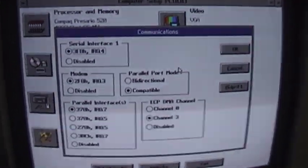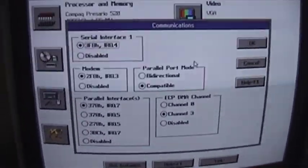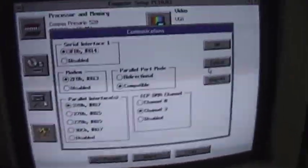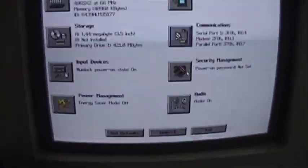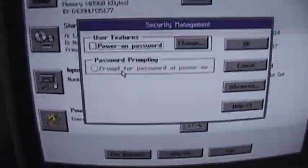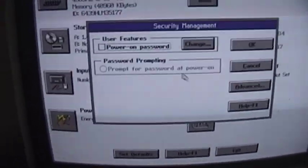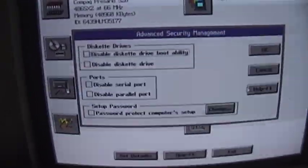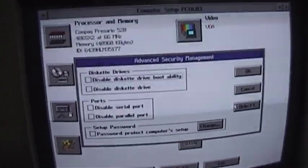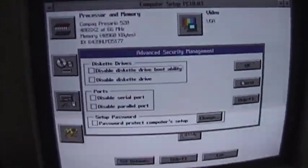You can view ports information. Interestingly, the game port is over in the input devices territory instead of over here with the other ports. There's system security for a power on password, and when to prompt for the password or if to accept it silently. And of course there's also a set of advanced options to further secure the system, which for a home-grade computer system is really kind of a unique idea.